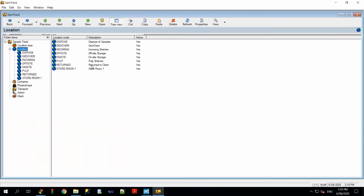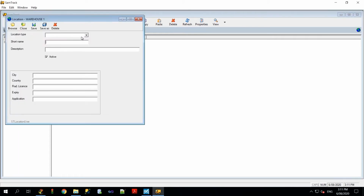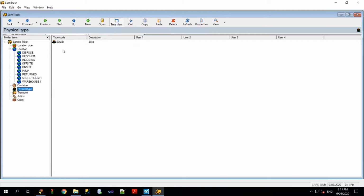Then when we move to the actual locations, these are the physical locations around your laboratory or company where you want to store those samples. So for this example, we're going to say this is warehouse number 1. So we want to assign this to a location type, which is warehouse, and then we can provide a description for that. And again, we have user fields here that you can fill in if you need to store extra information.